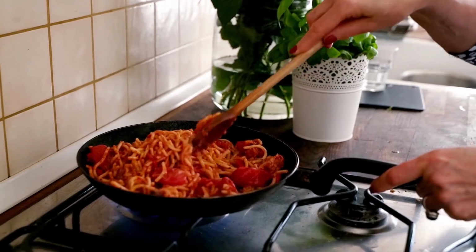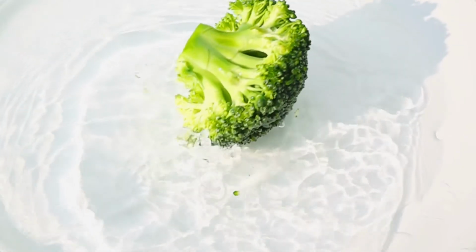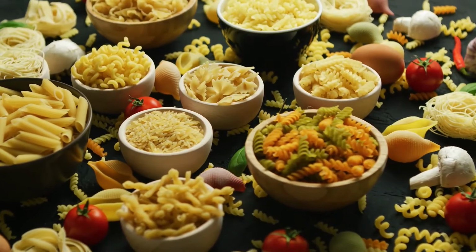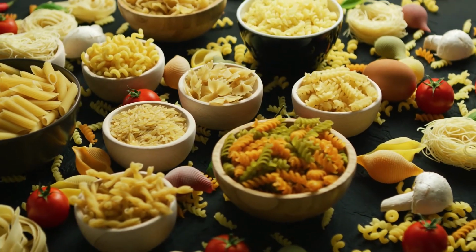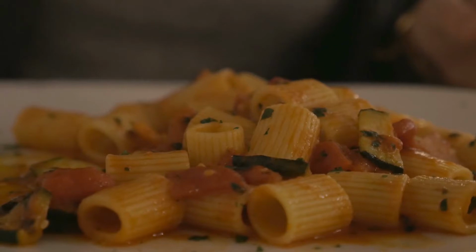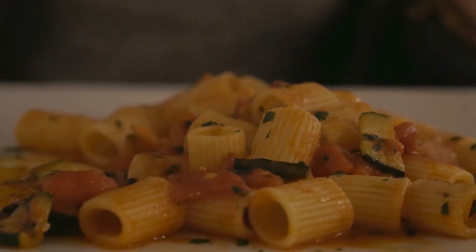and season with salt and pepper if you like. Add in the broccoli and once again give it a toss. And add in any remaining cooking water to thin the sauce if needed. Finally, serve hot. And there you have it! Vegan mac and cheese minus the cheese. Enjoy your delightful pasta because I'm enjoying mine.